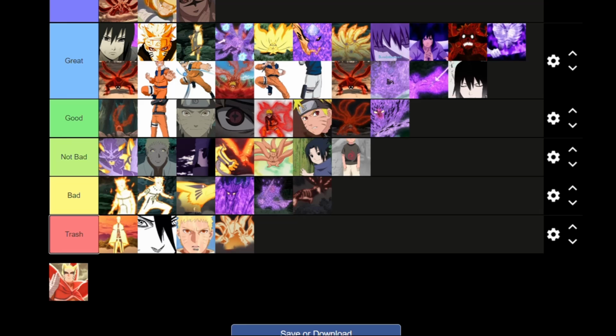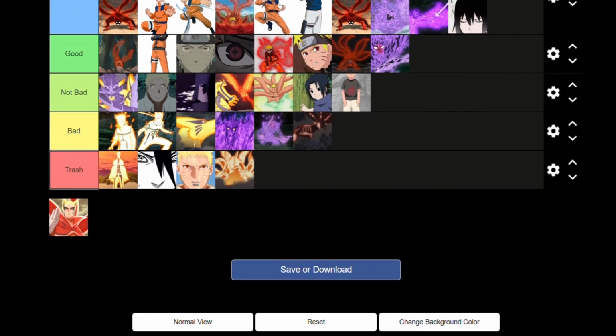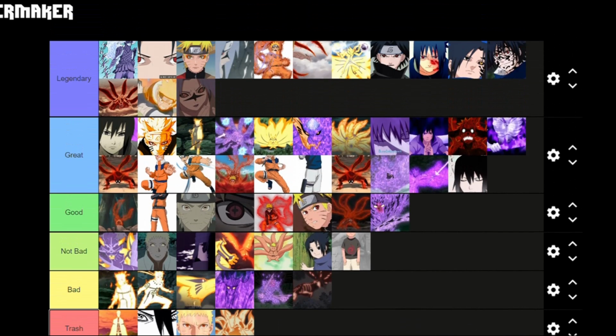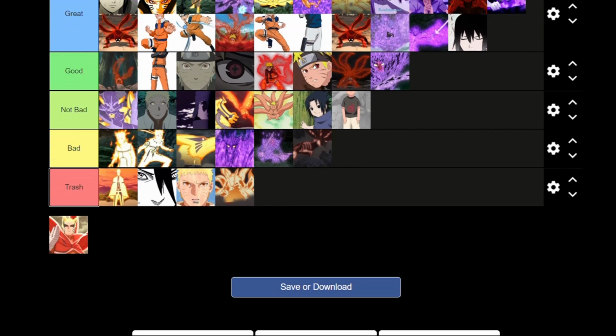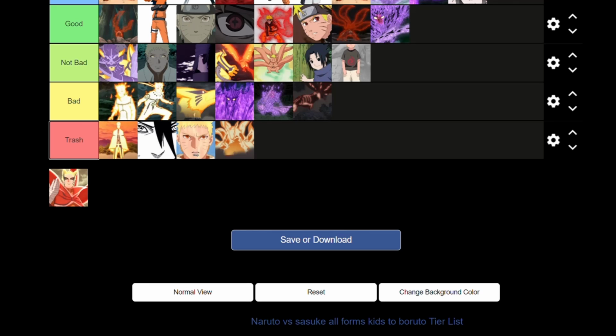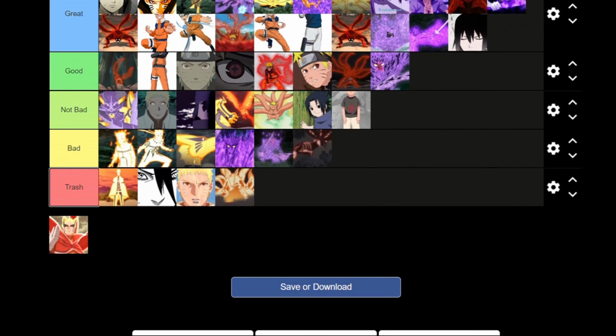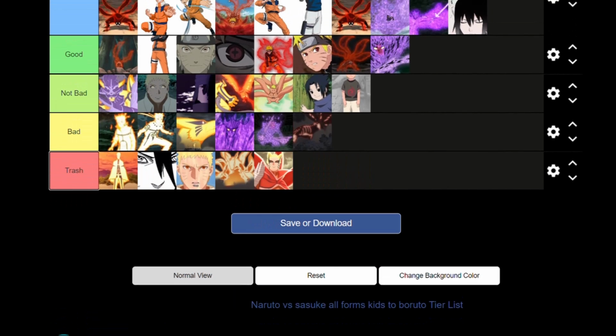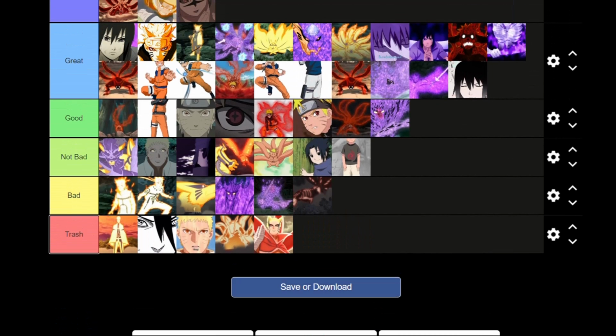And I cannot disregard the story, because I am paying attention to the story as well whenever I'm ranking these, and I think I was very explicit whenever I ranked any of these forms, mentioning the story points that make them great or not so great. And well, the story that Baryon Mode is involved with is absolutely atrocious. Ishiki and Jigen is one of the worst characters in shonen history, and Boruto by itself is already really, really garbage. So, coupling that with a bad design, it absolutely goes on trash tier.